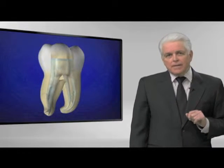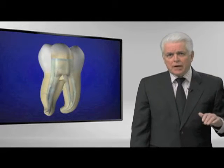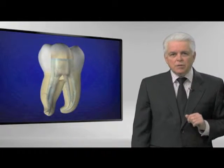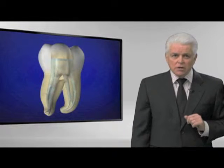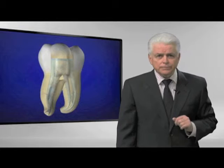But in any event, if you can get a system down that will follow the glide path on a reproducible basis, shaping becomes quite efficient, very, very safe, and with an economy of instruments. Let's look a little further.